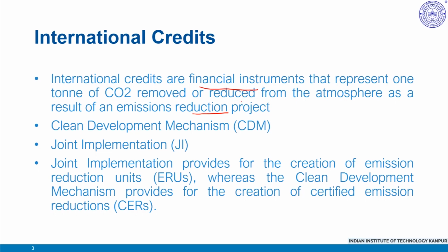At present, international credits are generated through two key mechanisms set up under Kyoto Protocol. These are Clean Development Mechanism and Joint Implementation, CDM and JI. In this backdrop, the Clean Development Mechanism allows industrialized countries with a greenhouse gas reduction commitment, these are called Annex 1 countries, to invest in projects that reduce emissions in developing countries as an alternative to more expensive emission reductions in their own countries.